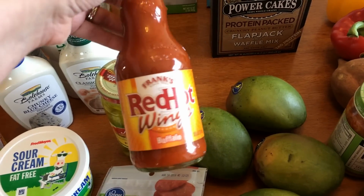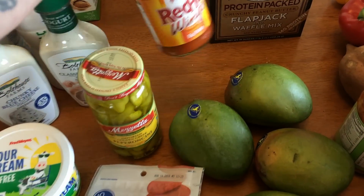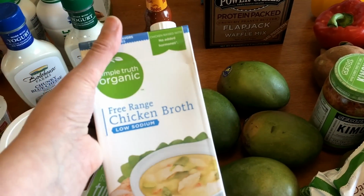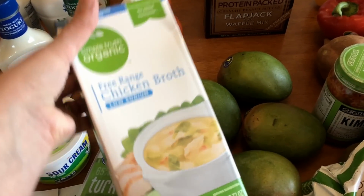The buffalo wing sauce is going to be for the sloppy joes. I don't really have a plan for this, but I don't have any chicken broth in my pantry at all, so I wanted to pick up some of that.